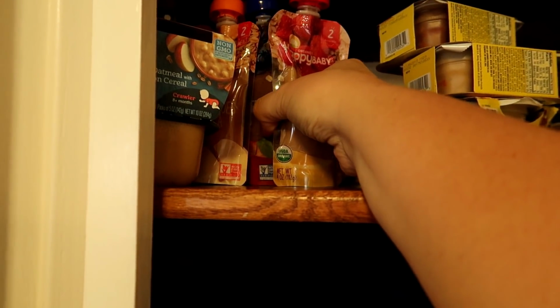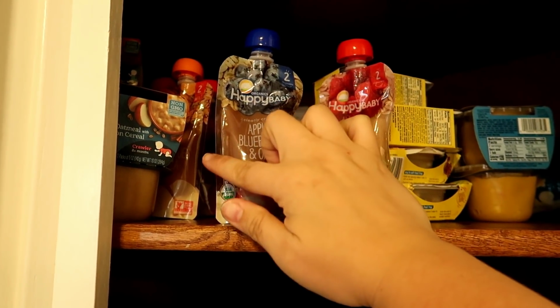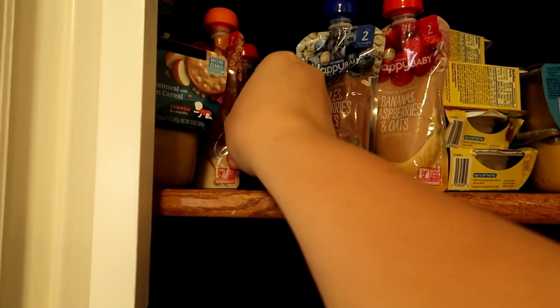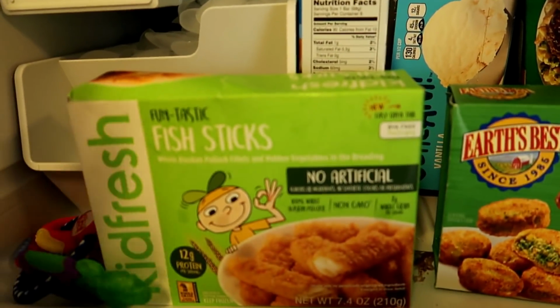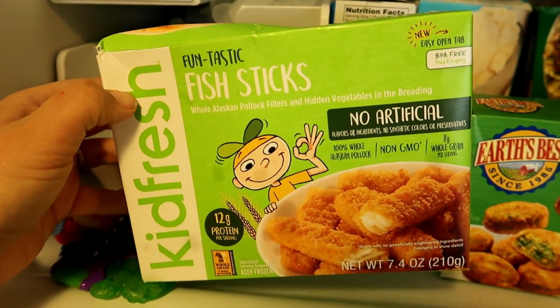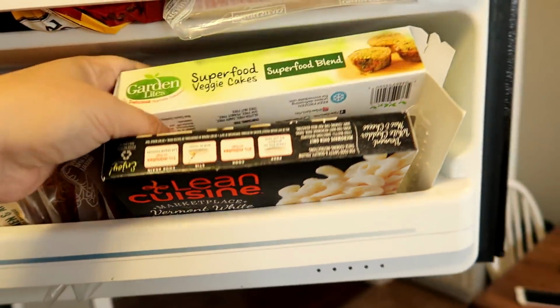I will also sometimes, especially when I drop him off at his sitter during the week when I work, add one of these fruit pouches or fruit and veggie pouches in with his lunch for her. Some other things he has for lunch or dinner, it just kind of depends. He really likes these fish sticks that I get from Target, and sometimes I will pair that with one of these. I've actually gotten a lot of questions about these before.